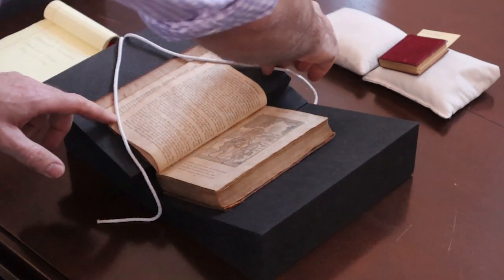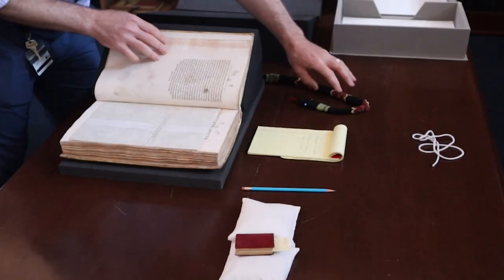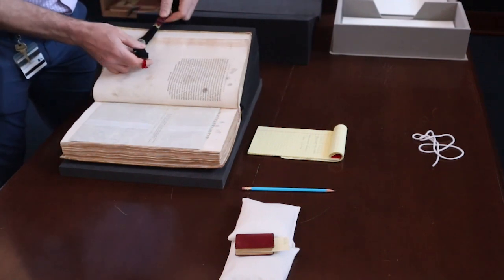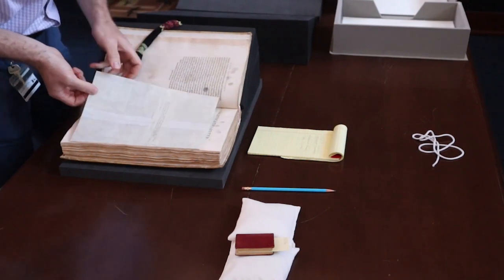If a page falls out of a book, please let our reading room staff know. Some of the books in our collections have fold-out plates or other movable elements, like maps. It's important to treat the folds as if you're opening a binding. Some of them may not have been moved in a while. Make sure that there's enough clear space and support for the entire plate to fold out.